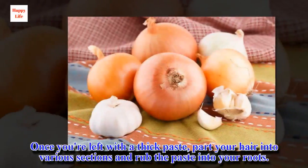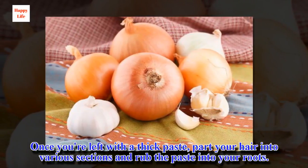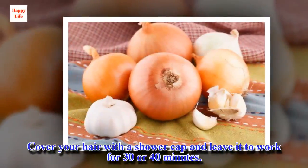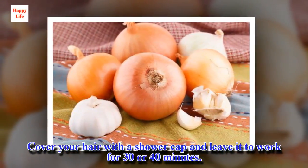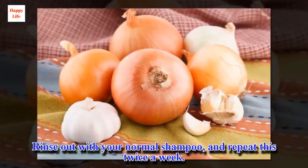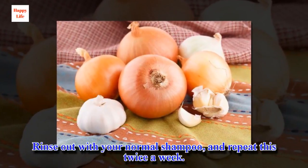Once you're left with a thick paste, part your hair into various sections and rub the paste into your roots. Cover your hair with a shower cap and leave it to work for 30 or 40 minutes. Rinse out with your normal shampoo, and repeat this twice a week.